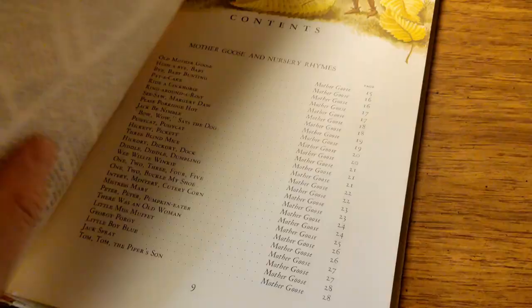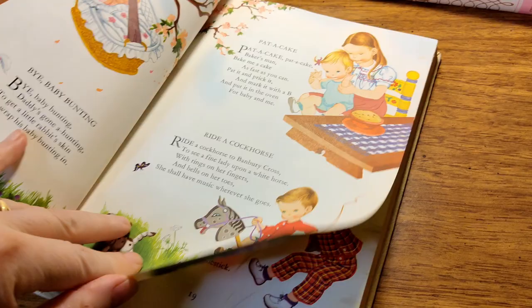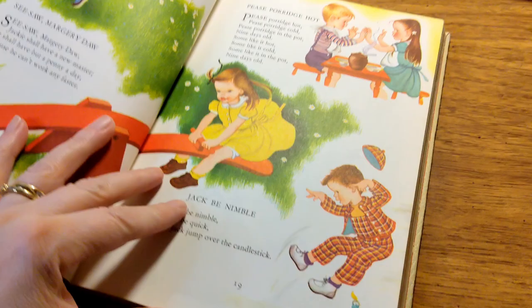Oh, no, that's the author. Sorry, I'm jumping ahead. Let me show you. Here we go. Nursery rhymes. Pat a cake. Ride a cock horse. Buy baby bunting. Peas porridge hot. Peas porridge cold. Jack be nimble. Jack be quick. There you go.